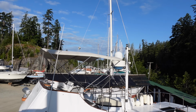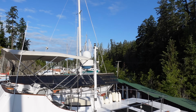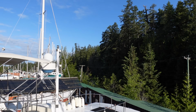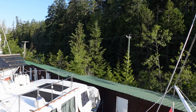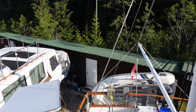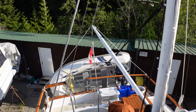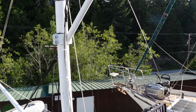So, June 14th today, and it's finally launch day. Looks like it's going to be a beautiful day. Vestry is all ready to go. We've done what we can do. Everything is loaded up. The big provisioning trip to Powell River. Got our groceries and everything.